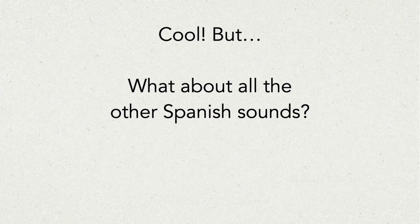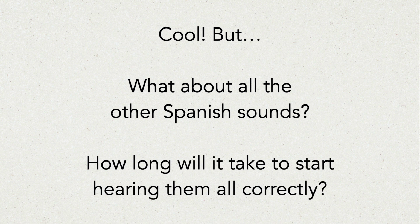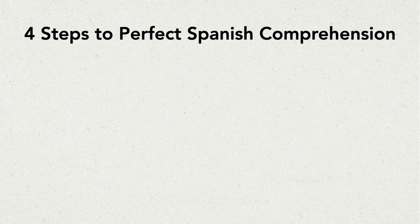Okay, so that was fun, but let's take a step back for a second. You've now learned something, so maybe with some practice you'll be able to understand the lazy letter D when you hear it going forward. But what about every other aspect of the Spanish language? How long will it take until you can understand every sound that you hear accurately, including all the ways that Spanish pronunciation kind of breaks the rules? Well, not too long. So, here's the step-by-step process for understanding all the Spanish that you hear.